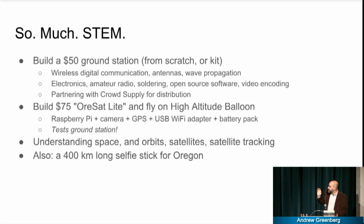So it's not just the $50 ground station or less. You can build it from scratch for almost nothing, actually. You can also build a little tiny version of OreSat that's a 1U CubeSat. That little teeny tiny 1U CubeSat, we're calling a mini OreSat, you can fly on a high altitude balloon. With a Raspberry Pi camera and a single board computer and a GPS and a battery pack, you can make your own teeny tiny satellite and fly it at 100,000 feet on a balloon and use your ground station that you've already built for OreSat on the balloon and get live video from your balloon.